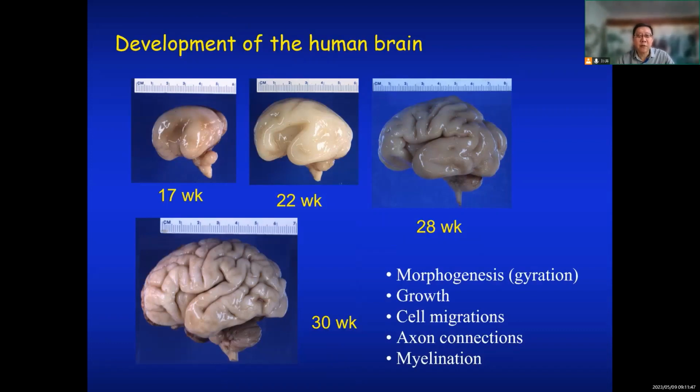These diagrams show real brain images of human fetal brains at different stages. You can see gestational week 17 until 30. During this long process, you can see the morphology change and the growth of the brain, the cells migrate, and the neurons form axonal connections.